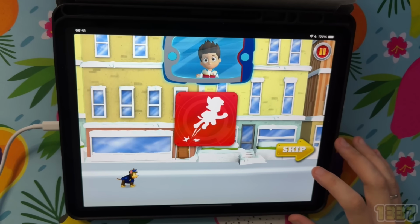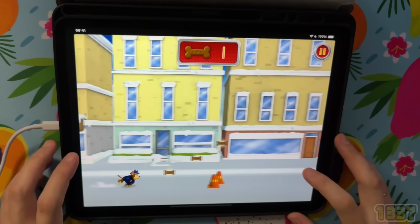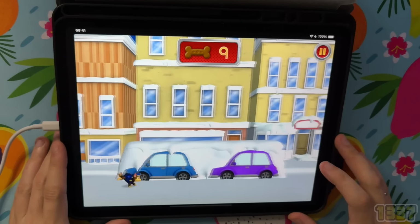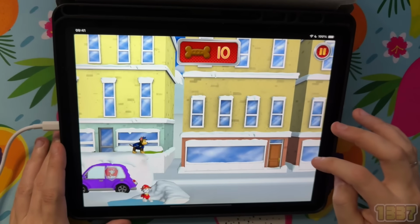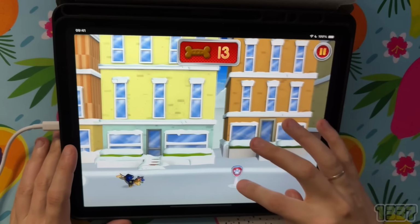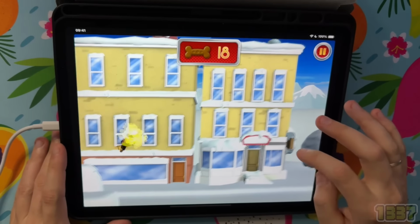Here's how to help the Paw Patrol race to the rescue. To jump, just tap the screen. Great. Lend me a paw, please. Tap Everest's badge for help. I've got this, Chase. Spectacular job, Everest. Treats, report to my belly. You'll get it next time, Marshall. I'm okay. These paws uphold the laws. Yikes! Treats, report to my belly.